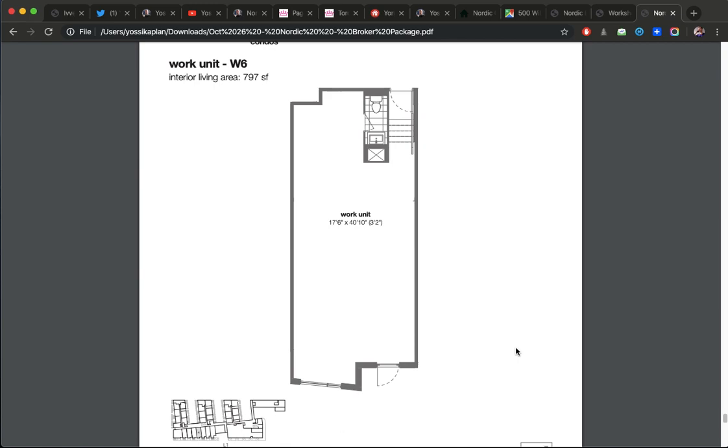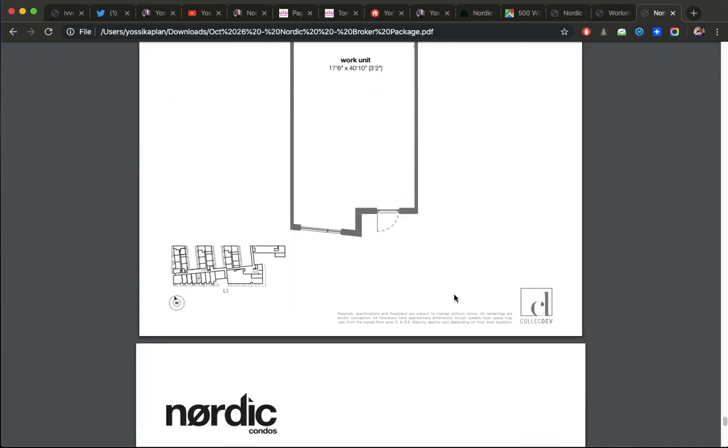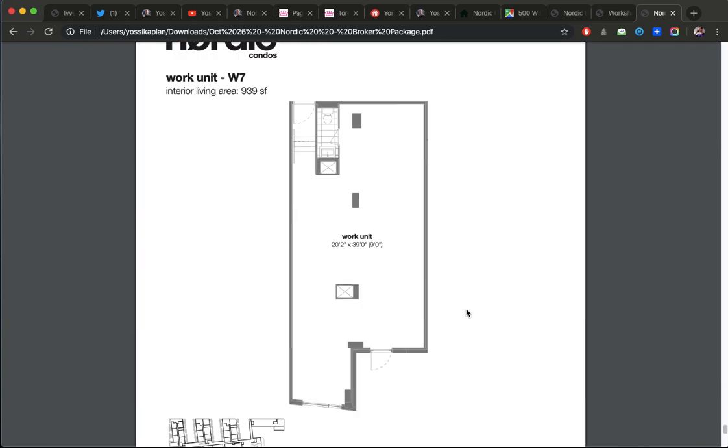And of course, the work unit. Yeah, it doesn't say live work. It says work unit. I don't think you can live here because there's no shower. But those are good spaces. They're 17.6 wide by 40 feet long. There's only eight of those.